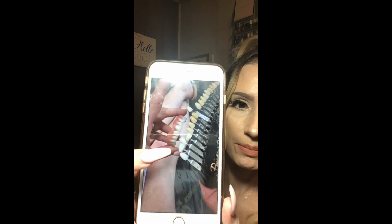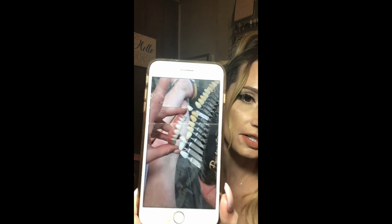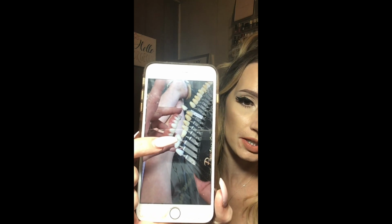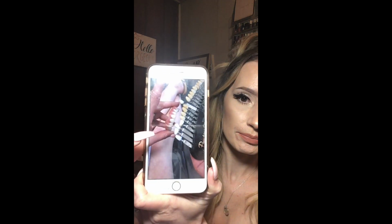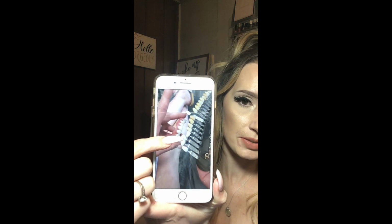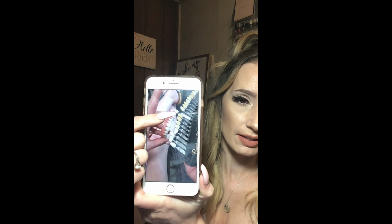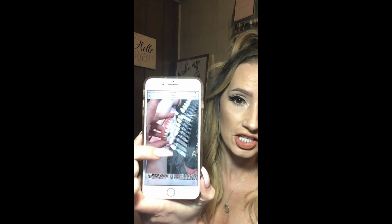And we think, me and Jim, the guy that does the teeth, we are pretty sure that I am a bleach shade, which is PW2, I think. PW2. The other closer one was this shade right here, which is like B1. And he said that's not a bleach shade. He said these were bleach shades down here.